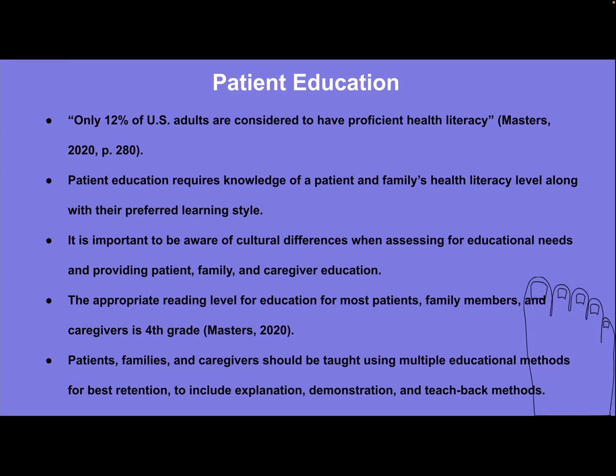Patient education. Only 12% of U.S. adults are considered to have proficient health literacy, Masters 2020. Patient education requires knowledge of a patient and family's health literacy, along with their preferred learning style. It is important to be aware of cultural differences when assessing for educational needs and providing patient, family, and caregiver education. The appropriate reading level for education for most patients, family members, and caregivers is 4th grade, Masters 2020. Patients, families, and caregivers should be taught using multiple educational methods for best retention, to include explanation, demonstration, and teach-back methods.